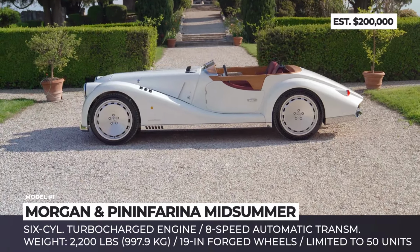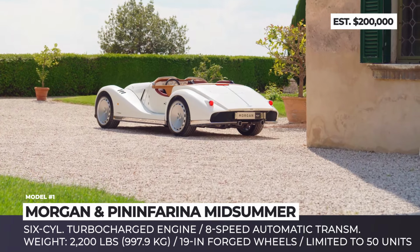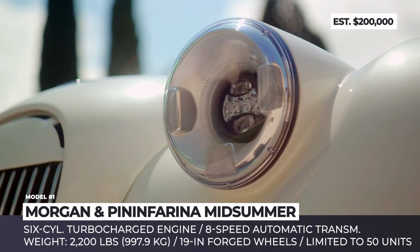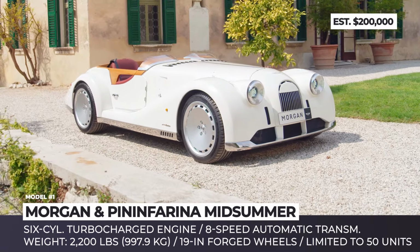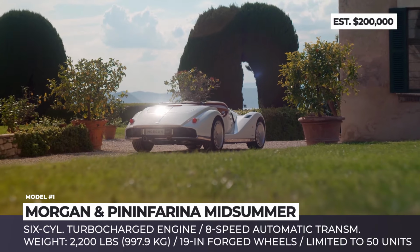Limited to just 50 units, the Midsummer Speedster is based on the bonded aluminum chassis used in Morgan's CX line autos. The Midsummer's hand-formed body of aluminum and wood takes over 250 hours to create and serves as a fine display of polished stainless steel elements on the headlights, the horseshoe grille, the handcrafted wooden panels around the clear deflectors that replace the windscreen, and exclusive 19-inch forged wheels.